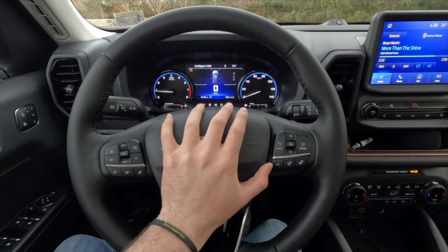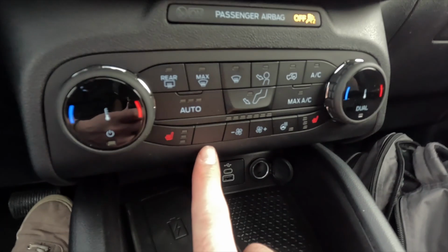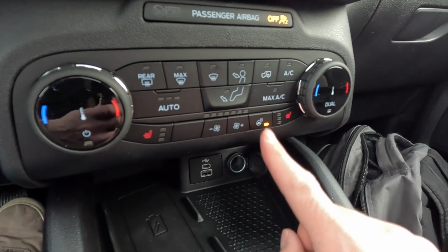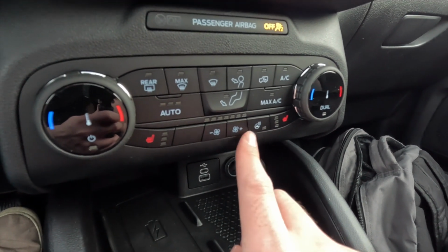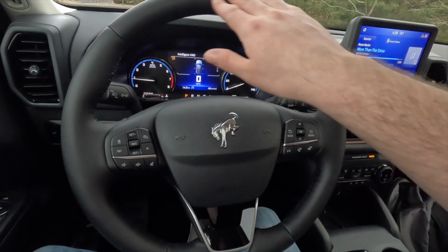One thing that's interesting about the heated steering wheel button positioning is that you get a blank button right here, but then your heated steering wheel function is on the passenger side. So I feel like with that blank button there, that button should be here. I don't know why it's there. Kind of weird. But anyways, coming back over to here, again, heated steering wheel is standard.